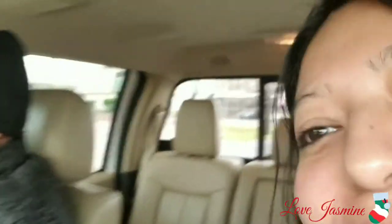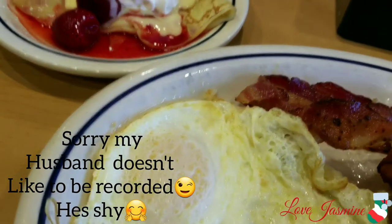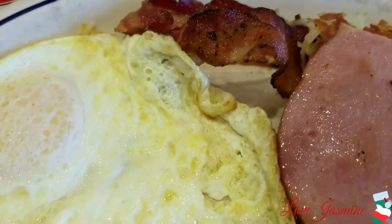Finally done with the laundry now. We're gonna go ahead down and have some breakfast. All right, you guys, so this is what we usually get at IHOP when we go, our nice breakfast set.